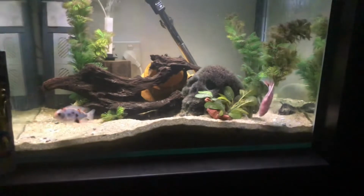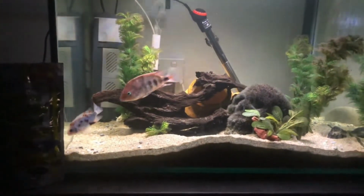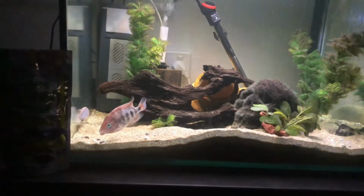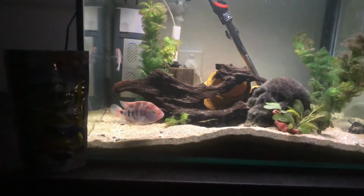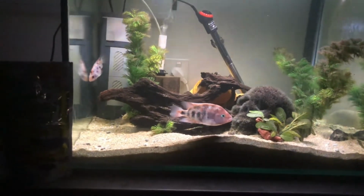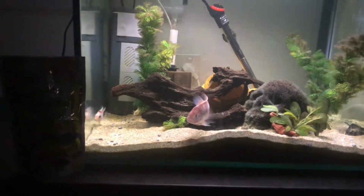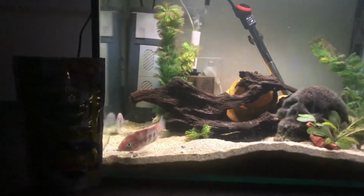Not to say that this could be somebody's pure passion and commitment to a certain type of fish like the red devil, and they've had them for years and years, and they've just bred them, chosen the ones they want to keep, and developed this line. That would be an amazing fact to know, but I just don't know that information yet.